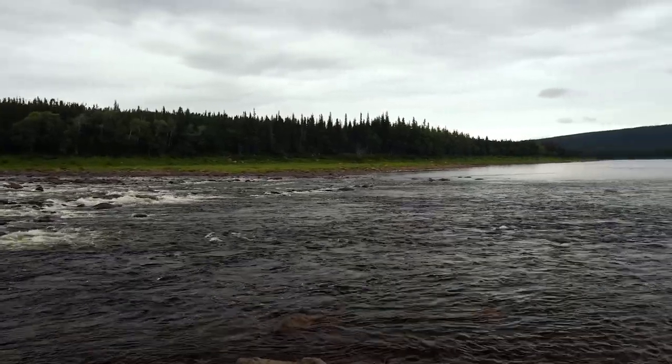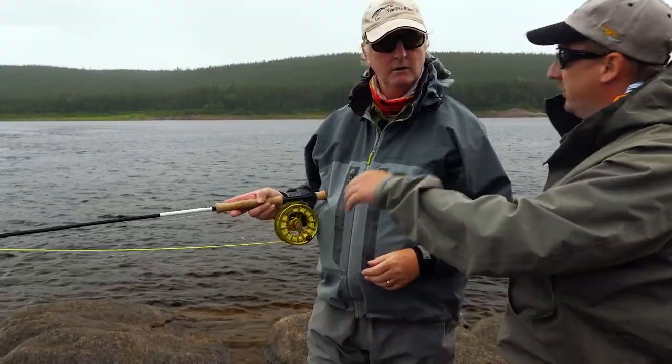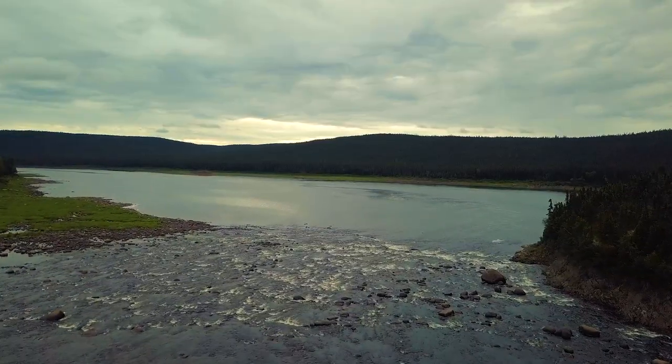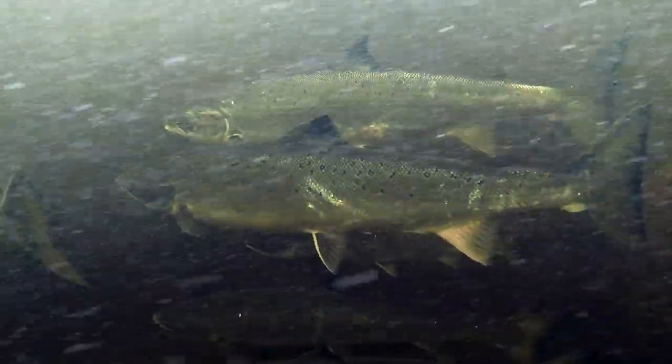So, Colin, you want to start a little up here, up towards the brook. You want to fish all this water area right here. This is the Eagle River right here. Usually the salmon hole up right here in the cooler, deeper water. Okay, perfect. Key is just methodically work it over.